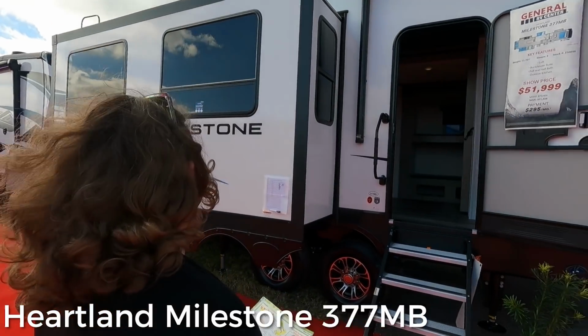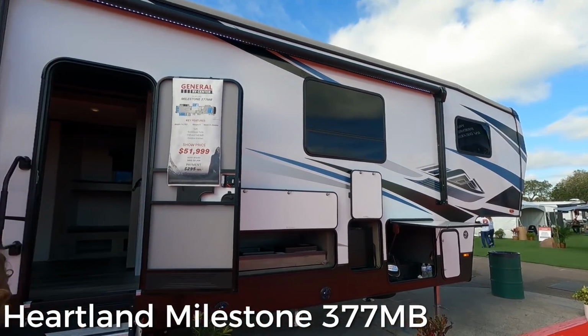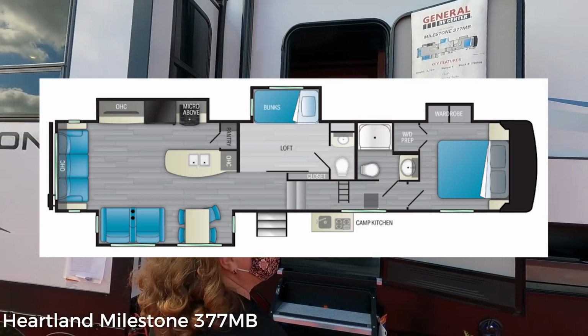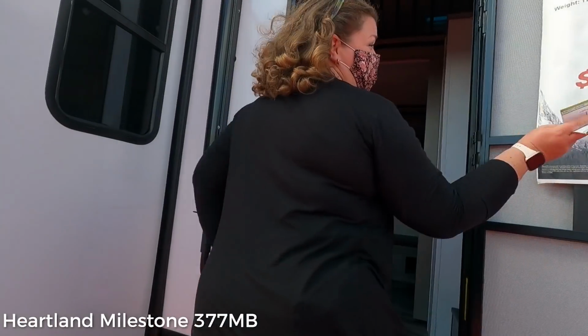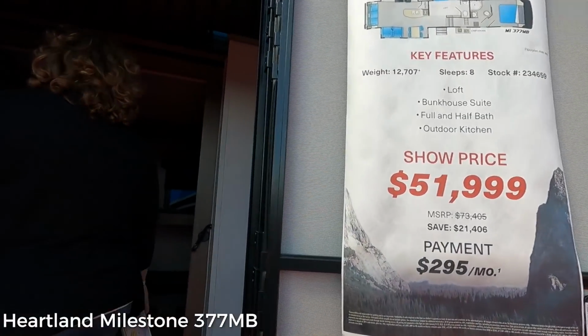Heartland Milestone 377MB. Nice looking. It looks long. It does look long. Yeah, so it's 12.7 empty. Not a bad price. No, not too bad.